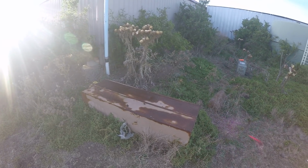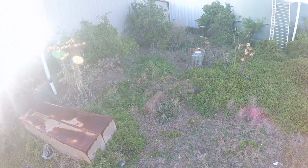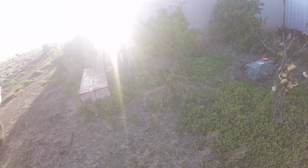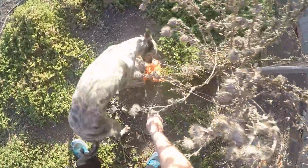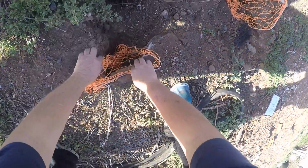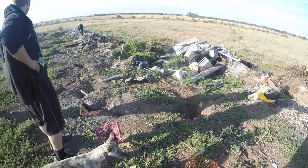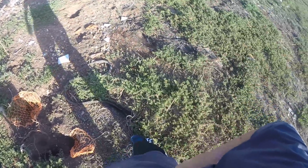Hear something going on. There we go. Get him. Good girl, Zip. Good girl, Zip. Bit of a tip burrow here, guys. Yeah. Not many holes that actually go in. We've put down a few purse nets, we'll see what happens.